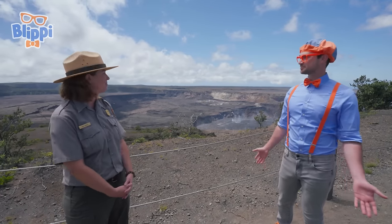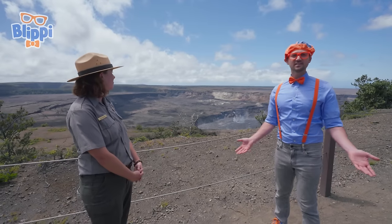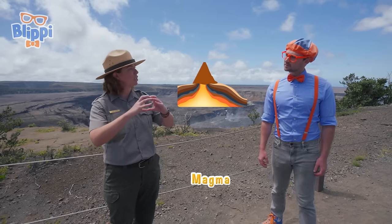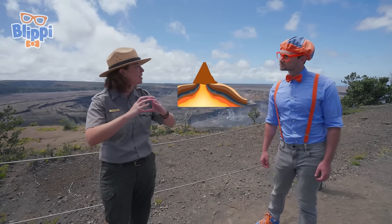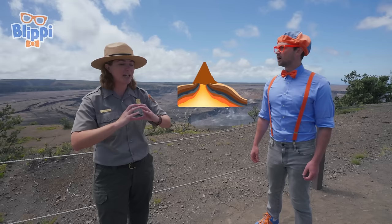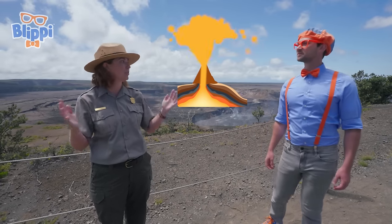Wow, this is a special place, and it's so peaceful. But wait a second, what is a volcano? Well, a volcano is a geologic feature where underneath the Earth's crust, magma chambers can form. Magma is molten rock. So these pockets of molten rock start building up pressure. And eventually, they can build up enough pressure that they actually break through the Earth's crust and lava can erupt out of the Earth's crust.